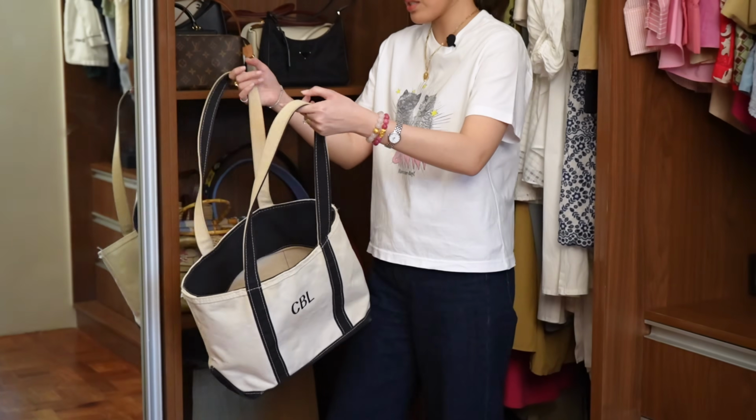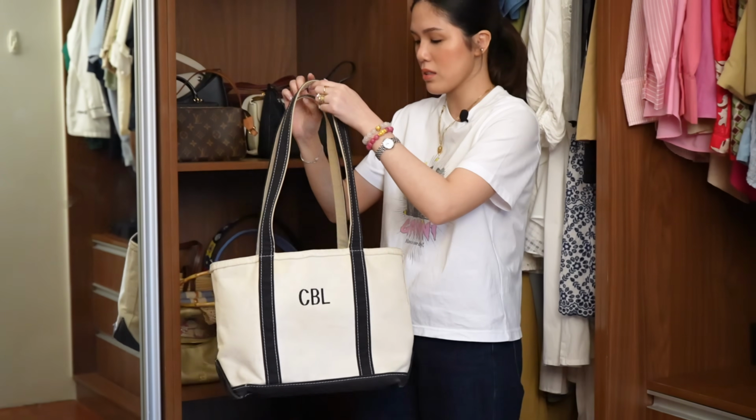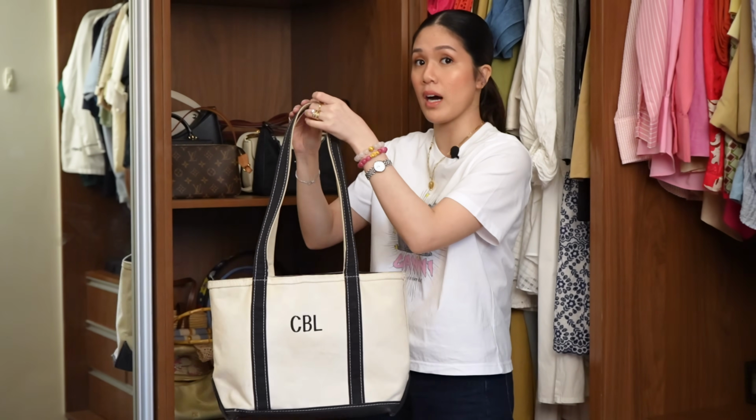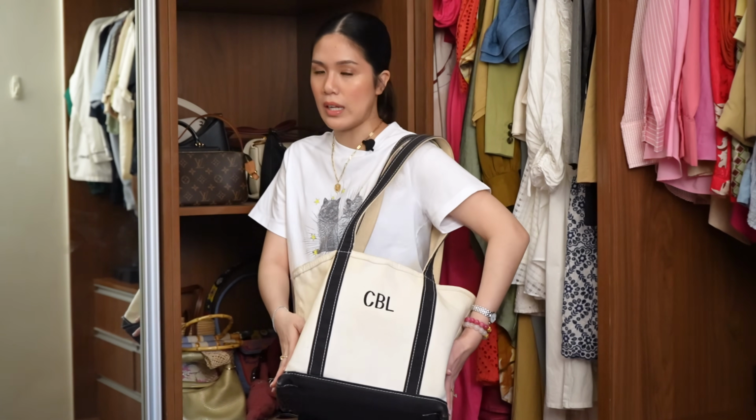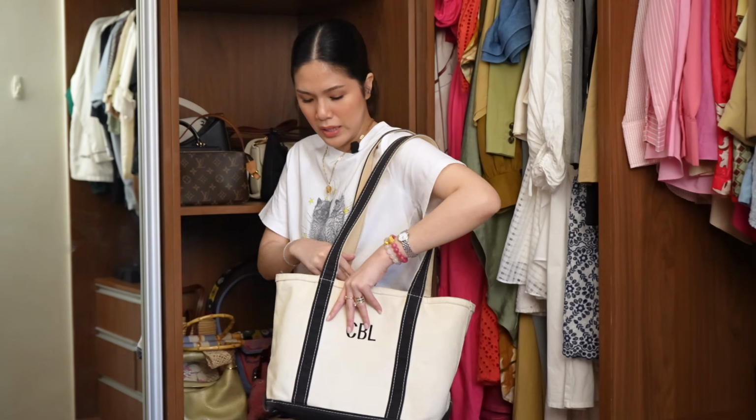This is the best. This is from either a Canadian or US brand. It's called LL Bean. This is the medium ha. A lot of people are like, is that the medium or large? The medium. It's so good. Problem lang, it's hard to clean. I know it's not like machine washable because nawawala yung structure.